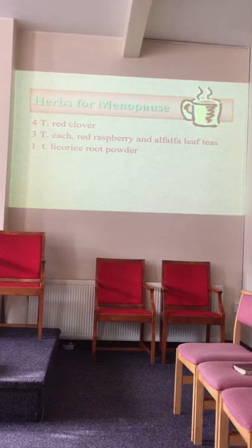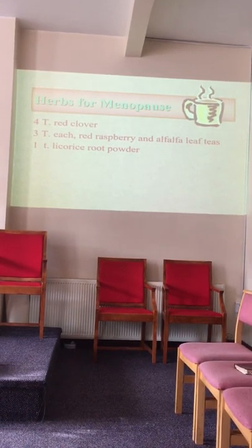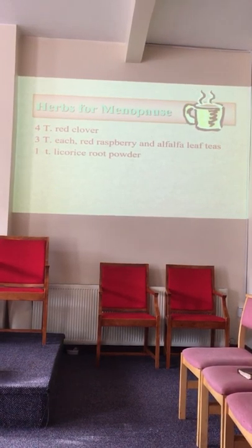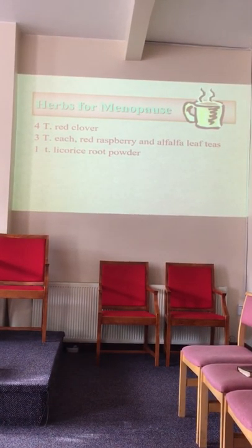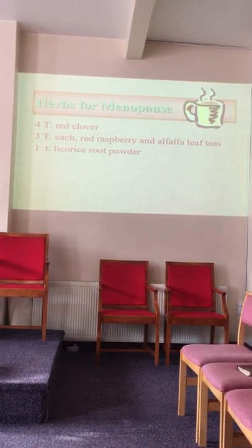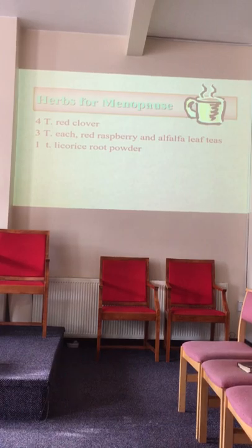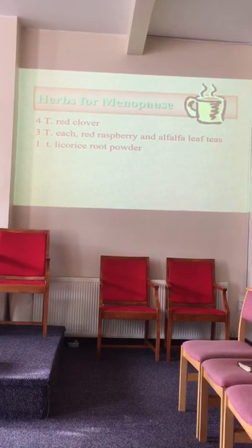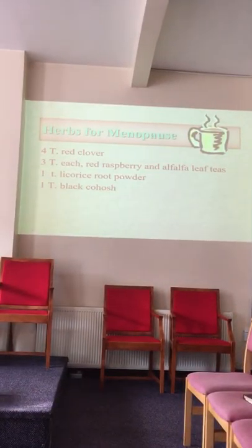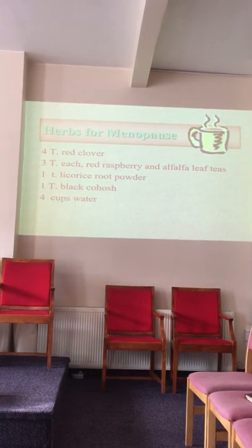All these herbs are very common herbs that you can get, really. They're not hard to find. Pretty much all health food stores carry them. And if you don't have certain herbs, don't worry. Can I just say this? Don't stress yourself that you don't have certain things. Remember, it is God that is working. God works with you wherever you are and whatever you have. Lord, I don't have any red clover, I only have red raspberry. Yet I'm going to combine them and ask you to bless it. It is God who is working. So work with what you have. Whatever you don't have, don't worry. All right? So you also need black cohosh and four cups of water.